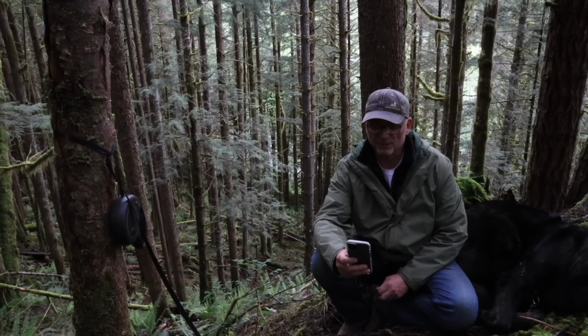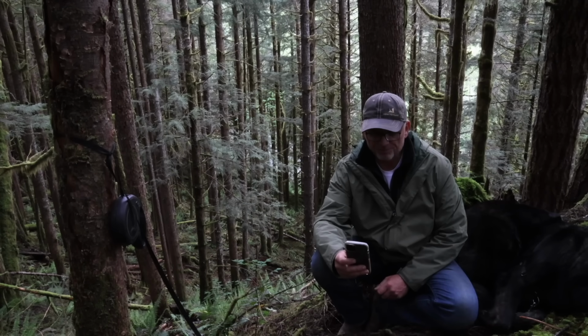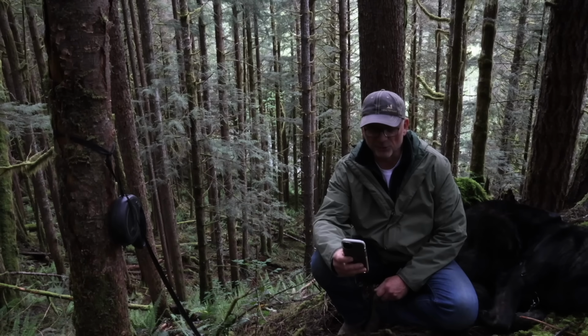I figured it was a deer, possibly a bear, but could even have been squirrels. They can make quite a racket, as any hunter knows. So this goes on for 10 or 15 minutes. I keep hearing occasional movement, and finally I hollered at whatever it was, and I stopped hearing anything. I'm not catching anything, so I decide to head out.